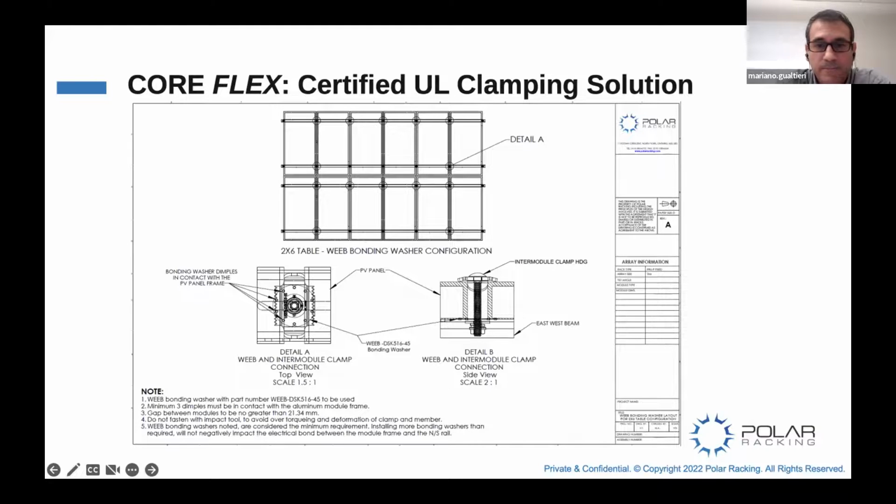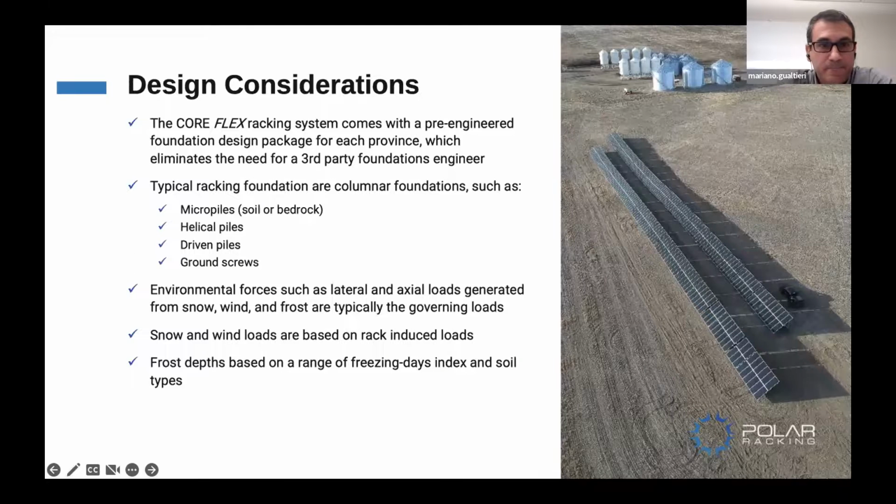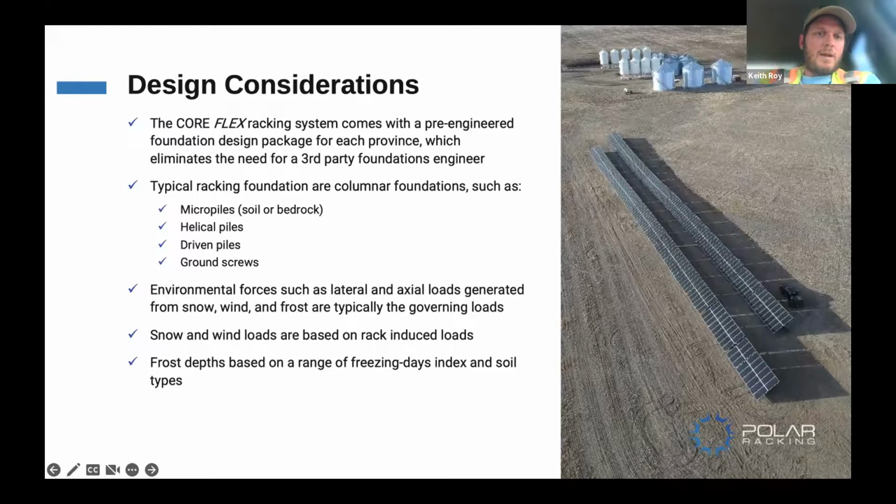Next, please. Okay. Now we're going to start jumping a little bit into the foundation designs. So, Keith, if you're going to take it from here. Sounds good. Okay, so this part is normally done with PRI, but as we mentioned earlier, they have their big opening this week, so I'm going to take over for them.